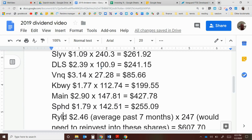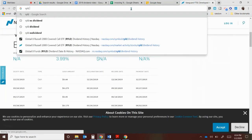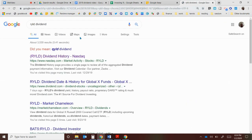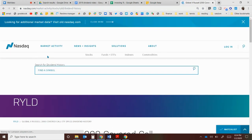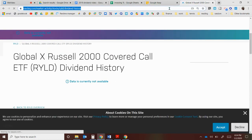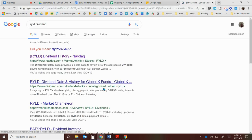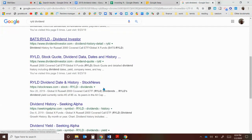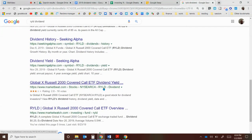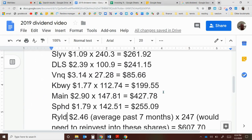RYLD is a tricky one because RYLD is a covered call ETF. I'm going to do RYLD dividend. Every month, the dividend on this company fluctuates quite a bit. Some months are pretty good. Some months are not so good. The average is about 7-8%. Not available. Not many people are aware of this company. It doesn't have many people buying it. You actually have to go to their actual company to notice it.